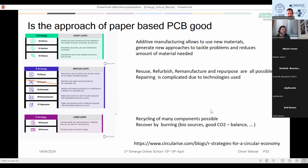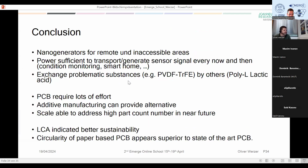Recycling of many components in the additive manufacturing is possible. Especially if you don't use too many of the coatings, then the paper can be recycled quite easily. So there's the silver lines and so on. At the very end, if we cannot recycle, we might even burn the entire PCB and recover most of the components from there. As we're using biosources as a starting point with wood, the CO2 balance should be in a reasonable range, let's say.